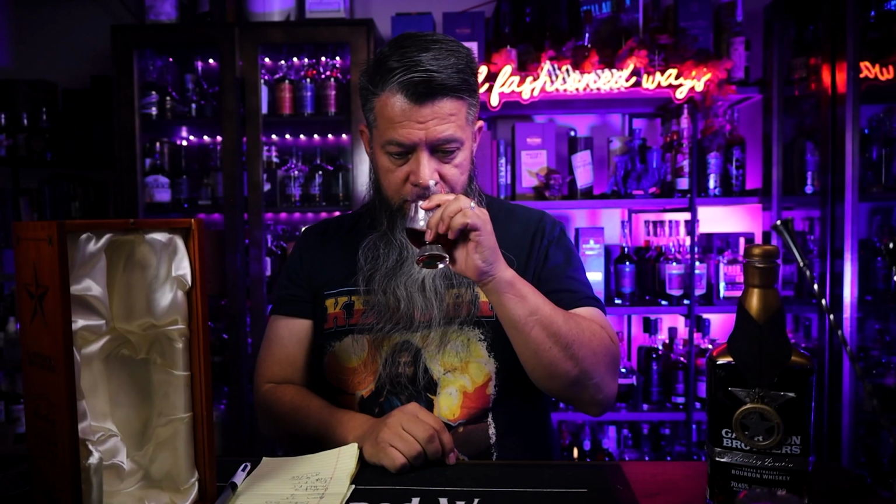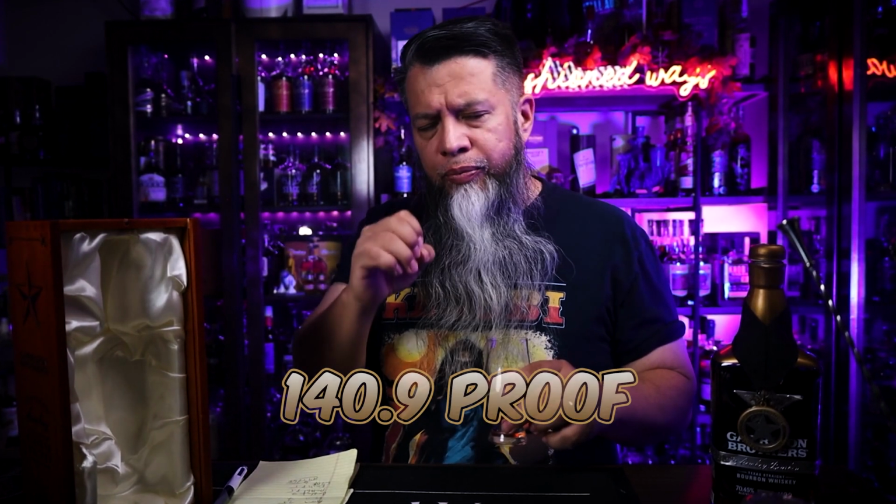Let's go in for that aroma. Oh, man. Smells really good. Amazing enough, for 140.9 proof, you don't get hit with the alcohol very much. And this is my first smell of the night. This is my first drink of the night, probably my only drink of the night, really. This has a very distinct aroma.